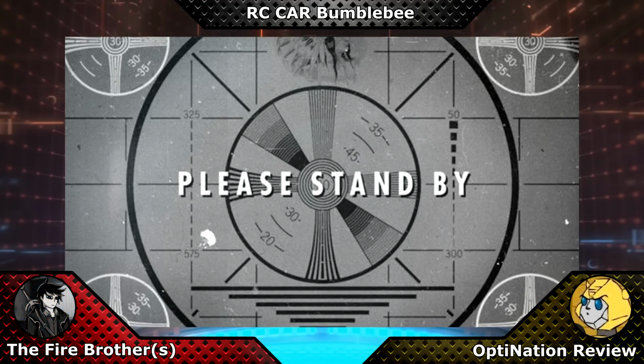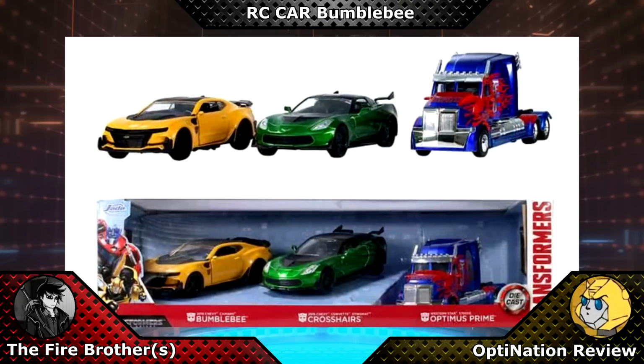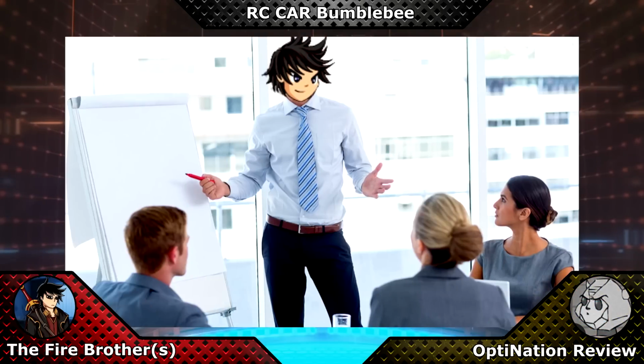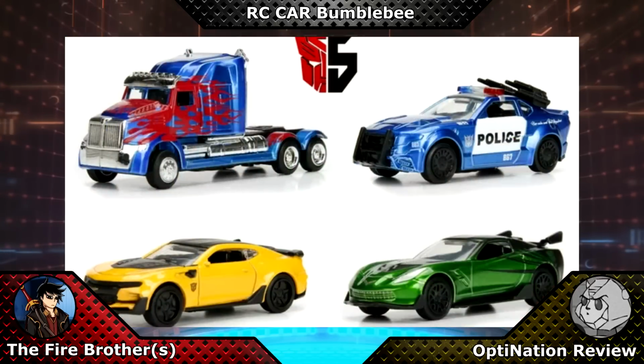Sorry. So, in my opinion, non-transforming Transformer toys are not the greatest because why call them Transformers? I know they look like Transformers, but if they don't transform, they're not that interesting. I agree. It's almost like false marketing, false advertisement. Yes. But to be fair, while a lot of people have gripes with non-transforming Transformers, the one thing they have an advantage over every other Transformers figure is that they're usually ridiculously accurate to whatever they're representing.